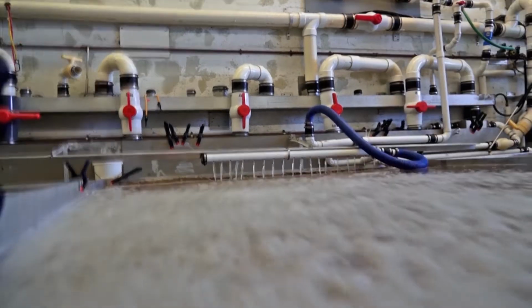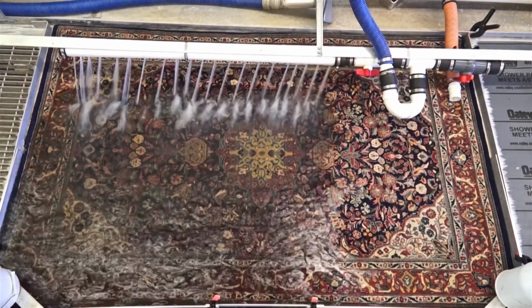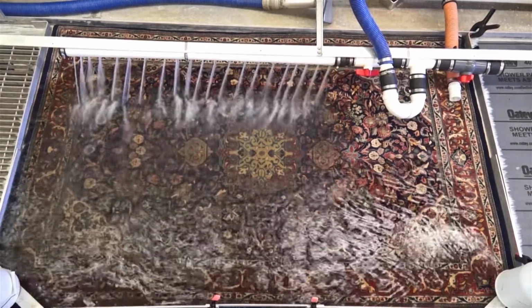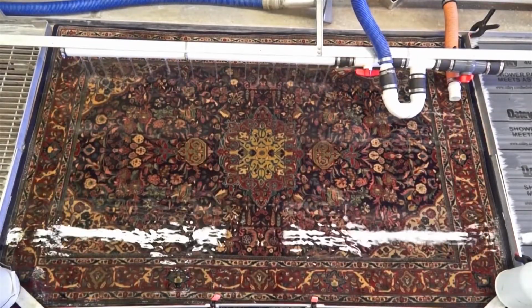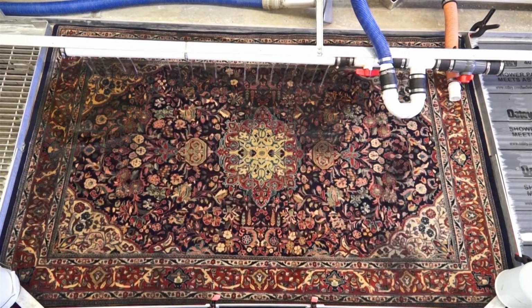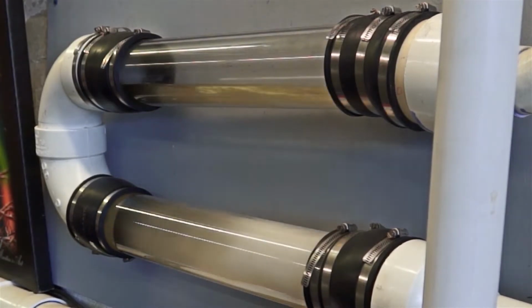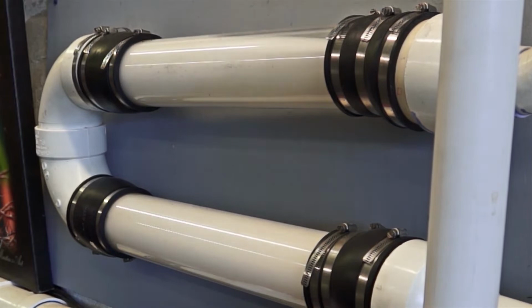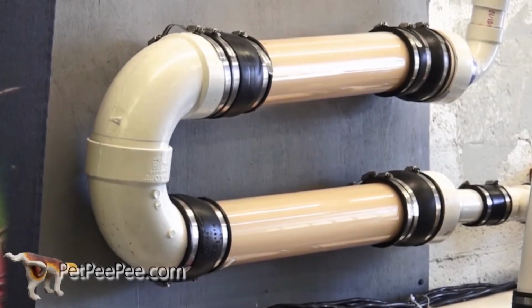The blended minerals from the Dead Sea flood the rug on the top. Gently, no high pressure. The vacuum located under the rug vacuums all the Dead Sea minerals through the rug.